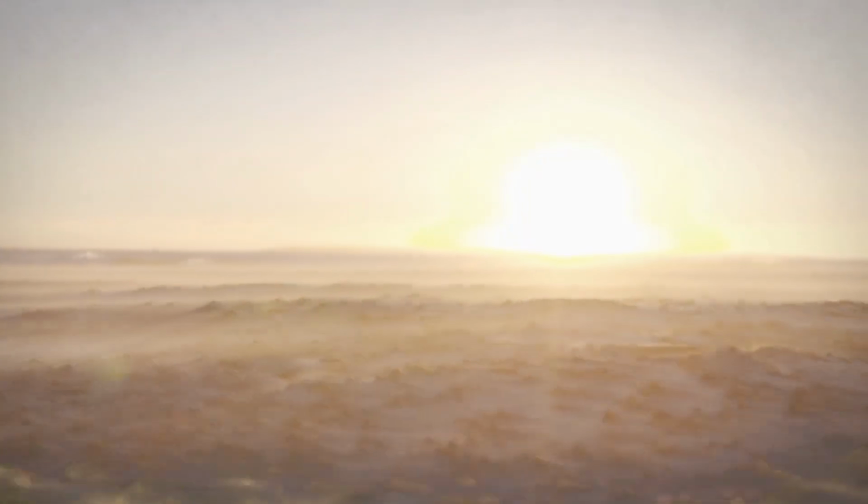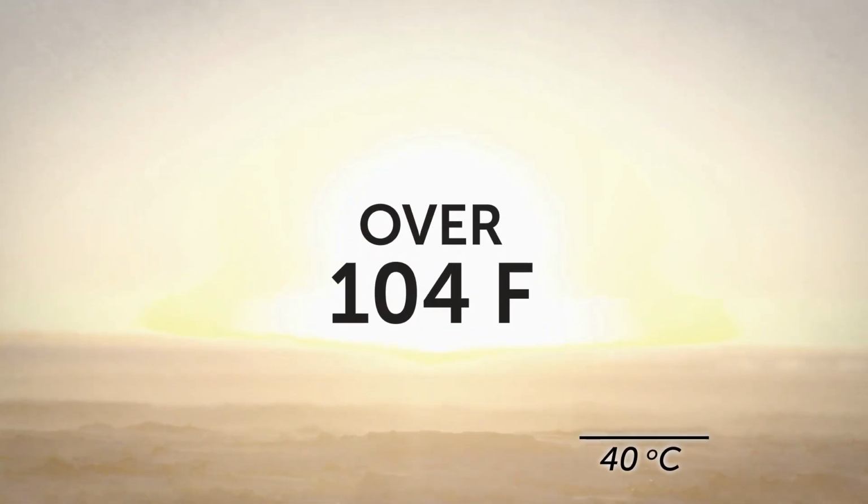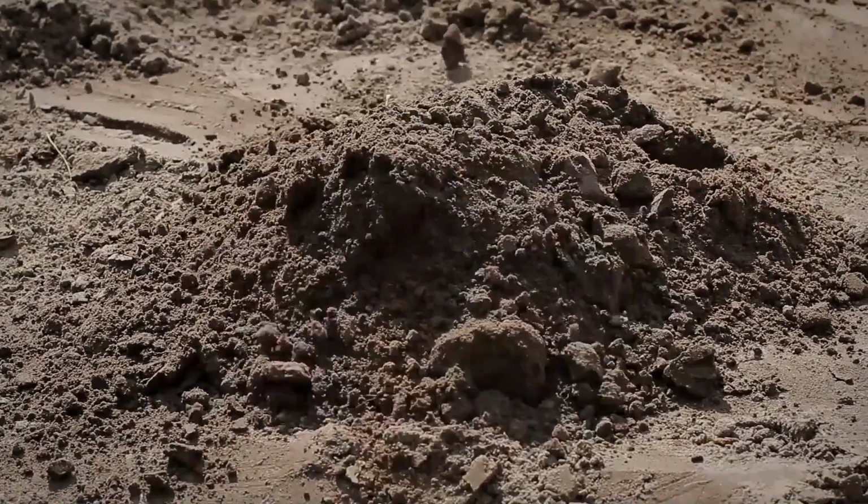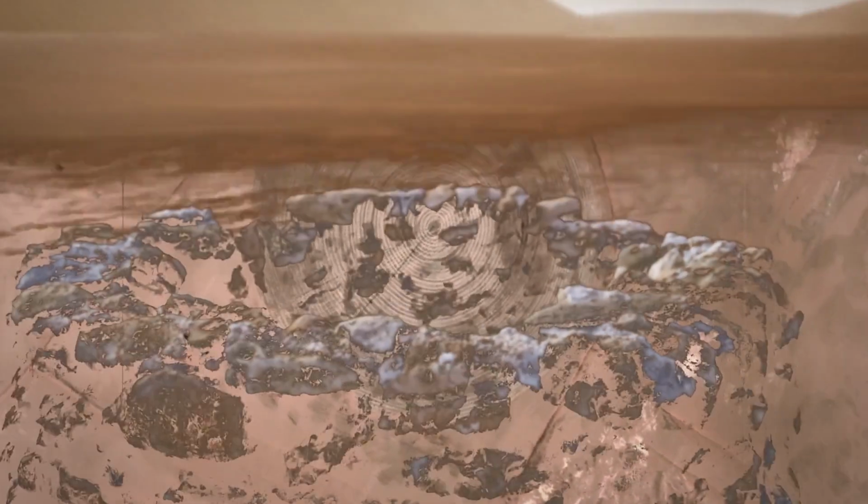Not quite so. As you know, the Sahara Desert is one of the driest areas on the planet. The average high temperatures in summer are over 104 degrees Fahrenheit. To survive there, people need to find ways of accessing water. So, these circles could be a kind of ruin or leftovers from ancient water wells. Again, I'd say this is a sensible guess.